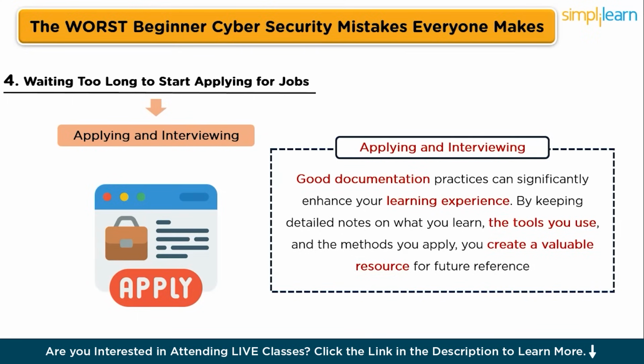The process of applying and interviewing is a learning experience in itself. It helps you understand what employers are looking for, and it can highlight areas where you need to improve. Early job applications also provide you with real world feedback and networking opportunities.